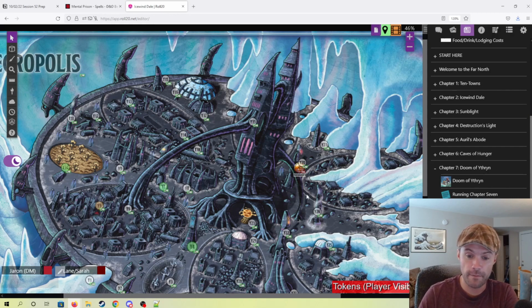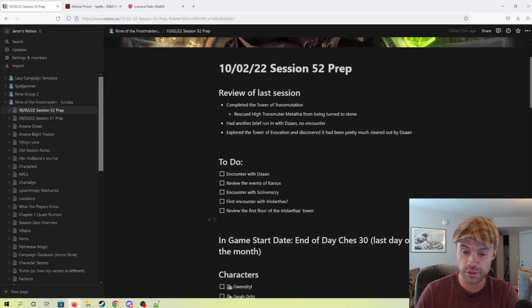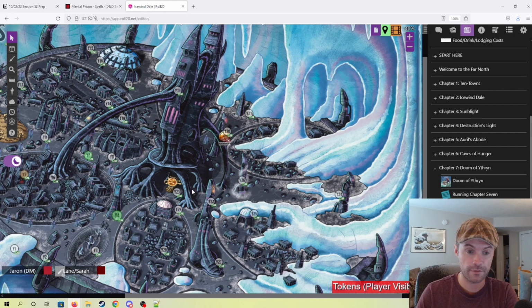So they decided to make their way back across the map and start exploring some final towers to see what they could clean up on this last day, the day of Chess 30, the last day of the month of Chess, and incidentally the full moon. Interesting stuff there because we've got a cleric that worships the full moon and the moon goddess Selûne. So they decided to make their way back across to Ithrin.